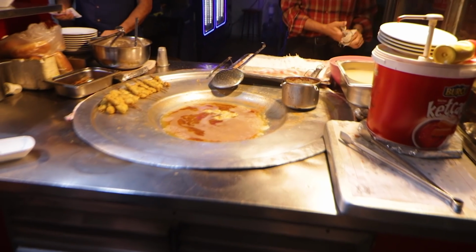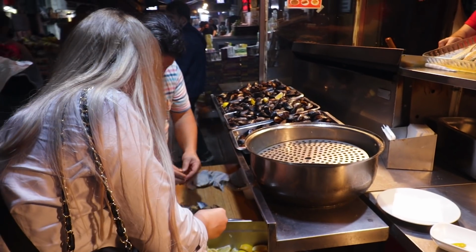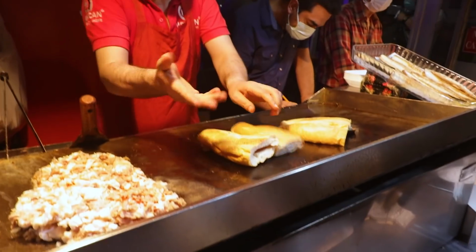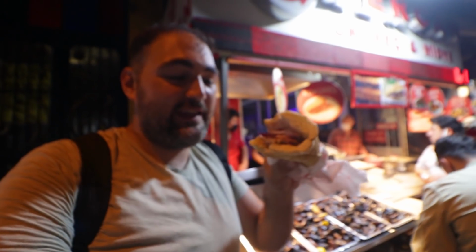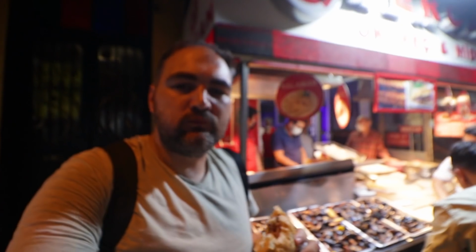Since I've YOLO'd out my budget for today, I'm going to keep dinner simple. I'm going to look for something nice and cheap here in one of these streets where they have loads of street food. Managed to find myself a street food shop with loads of fish. They have mussels, they have stuffed mussels, egg macs, what I went for, loads of other things. Just 18 lira, about $2. I think this is really perfect.